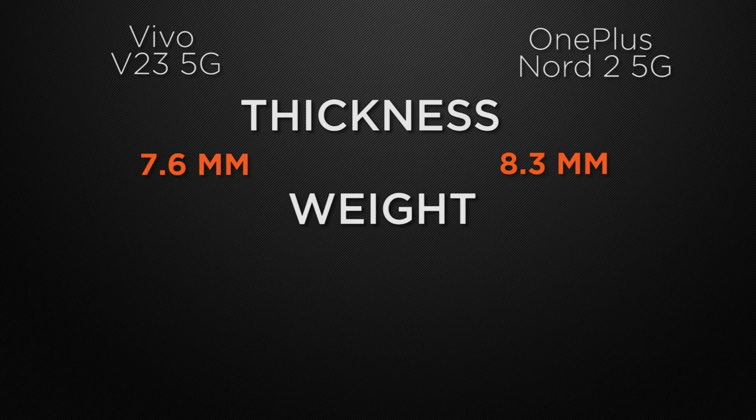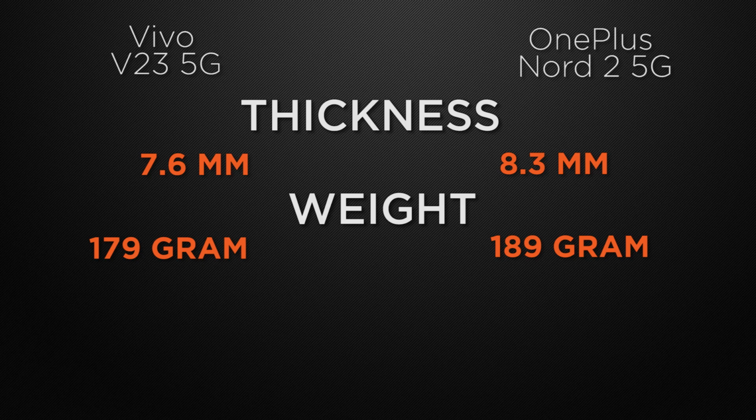Talking about the weight of the devices, V23 comes with 179 grams of weight, whereas Nord 2 has 189 grams. So the winner here is V23 because it has a lighter body weight.